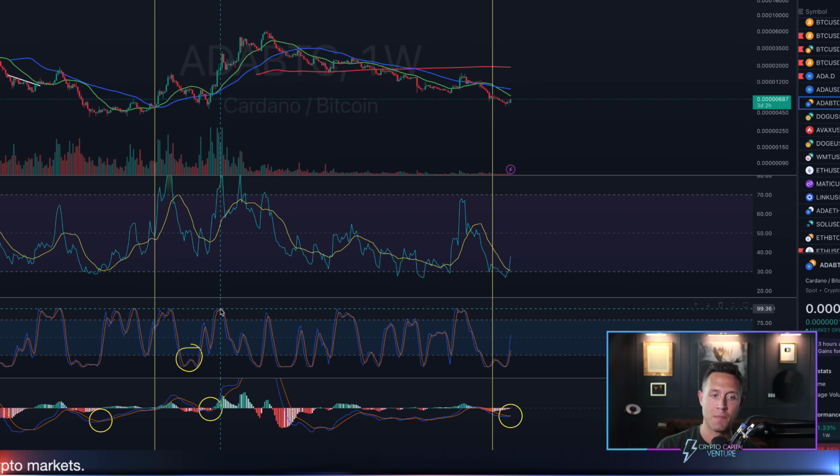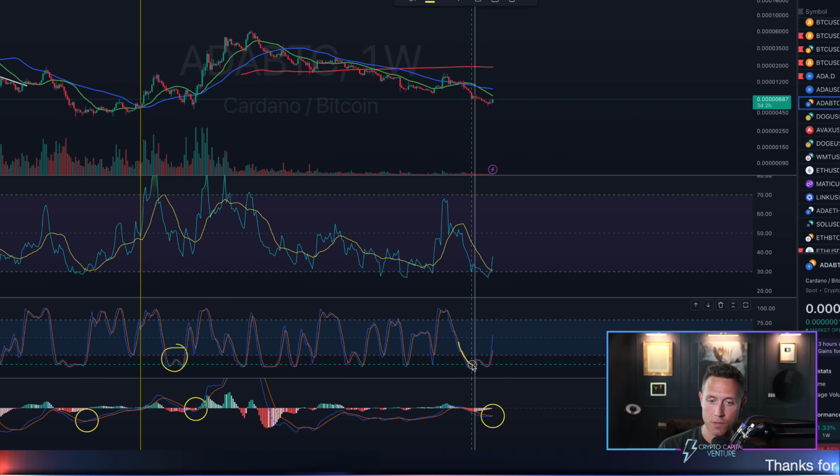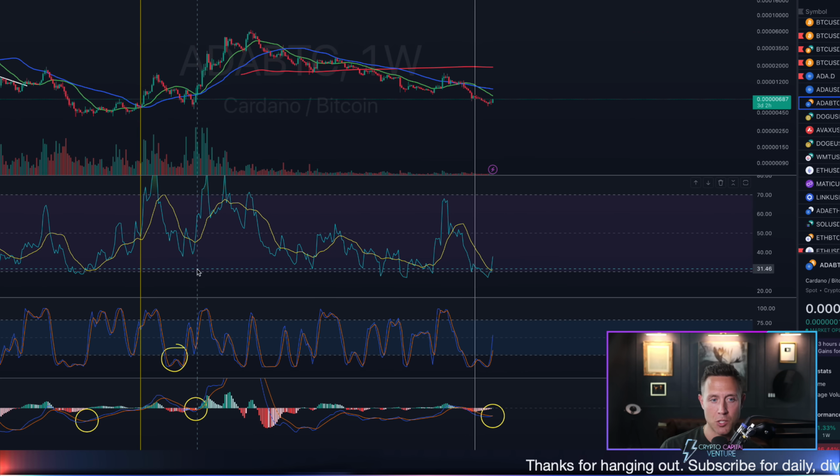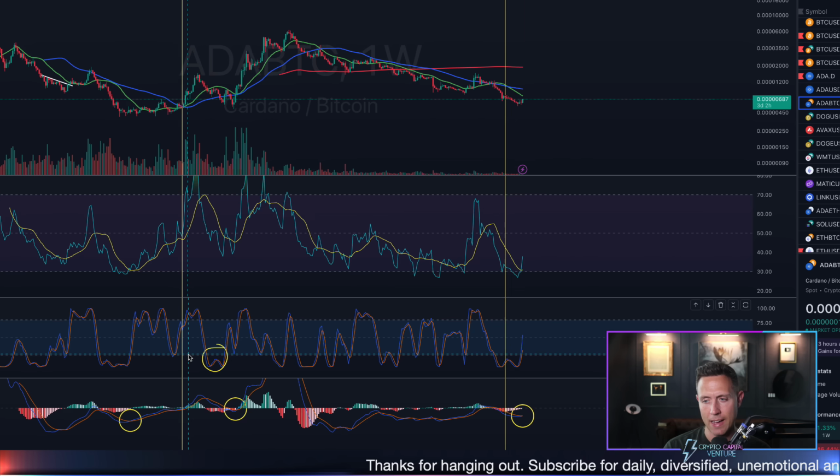And here's the thing. You can just notice it's happening earlier this cycle. Notice where all of this stock RSI is oversold: right into the halving and through the halving. Last cycle, this was happening months after the halving. So I just want to point that out.